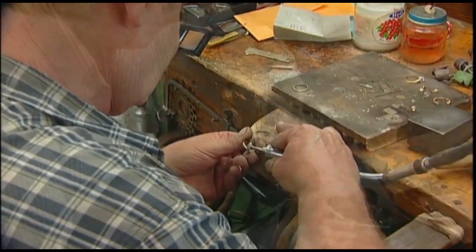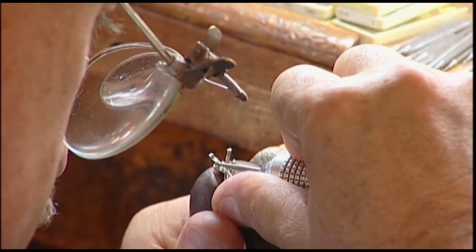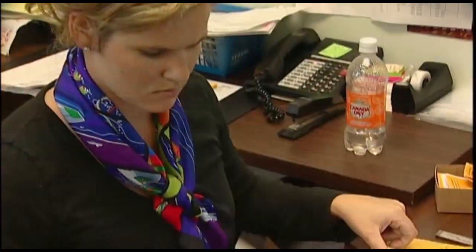Over the next few minutes, we're going to take a look at how these men and women work together using Jabel's unique method to create beautiful works of art.